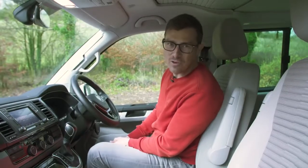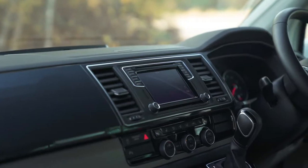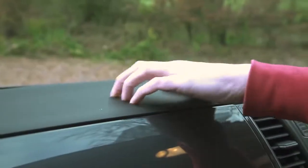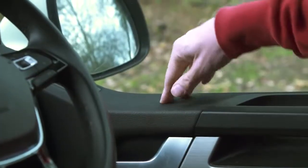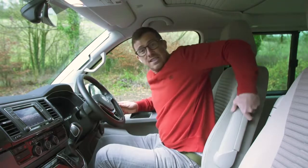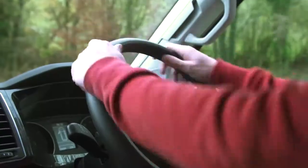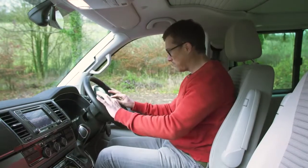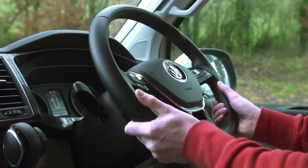Here in the front of the California, it feels very car-like. You've got a normal VW style dash here, and it looks smart. I mean, some of the plastics are a bit cheap, but then others do feel more expensive down here, and you've got soft touch material on the door top, so that's good when you're driving along long distances. And then you can fold this armrest down, and it's really super comfy. The steering wheel feels nice as well, and it's got multifunction buttons there to control different things, and there's plenty of adjustment in it as well.